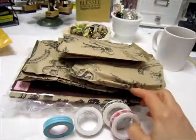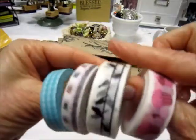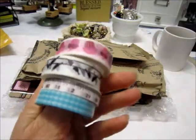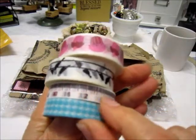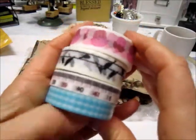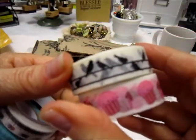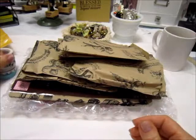Oh, yay! Washi tape. Oh, Jan, bless your heart. Look at this one, the measuring tape washi. Washi tape. Oh, and the little birdies. Aww, that's sweet.